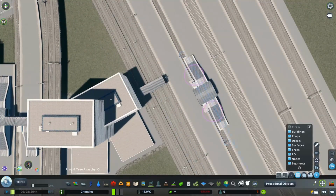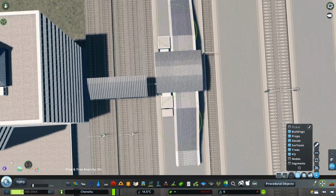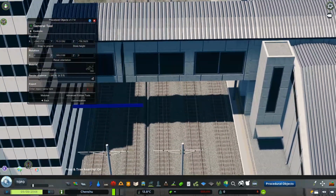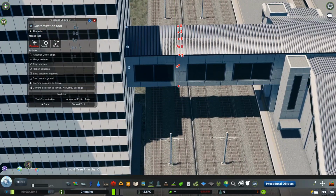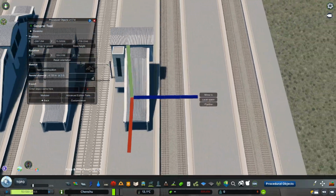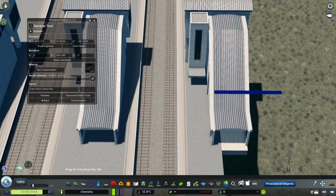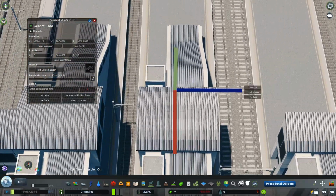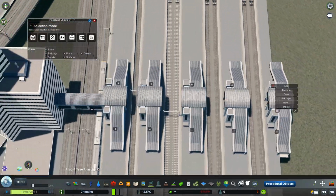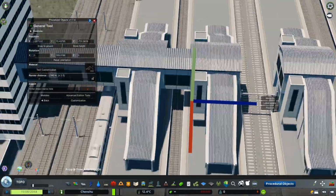For the walkway, I used these modular Seiya station assets by Yodo. They're generic enough that I think I'll probably use them on a lot of the stations I plan on building, but it doesn't take away from the unique look of the station at all. They're a bit wide, as you can tell, so I do go back off camera and use procedural objects to make the stairway about half as wide.